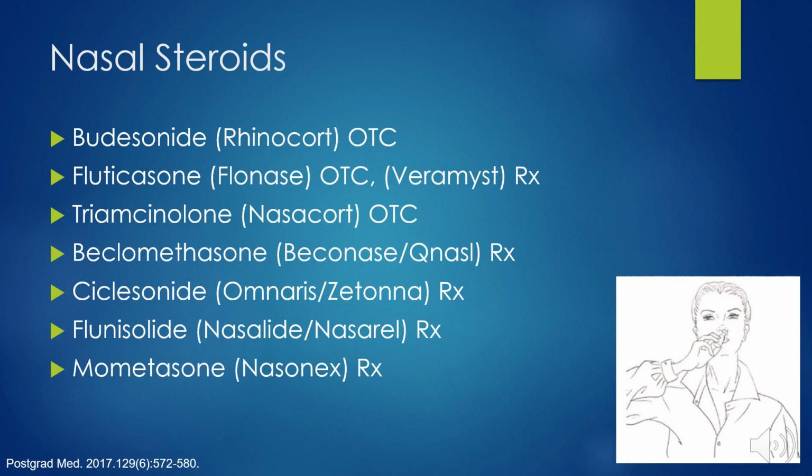Many of these are able to be used 1 to 2 sprays once or twice a day, depending on the agent. Another thing I wanted to point out on this slide is that some of these agents have a drug interaction with some of our HIV treatments, which could lead to Cushing syndrome. So if a patient is on HIV treatment, beclomethasone and flunisolide are the preferred agents, and it is contraindicated to use fluticasone, mometasone, and triamcinolone.